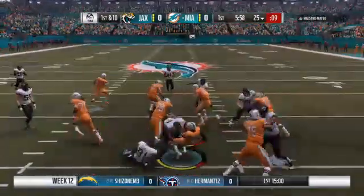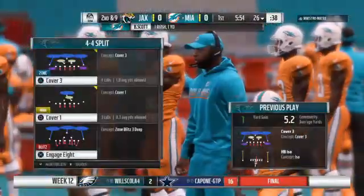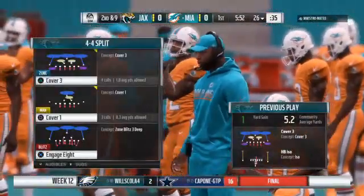Boston Scott, his first carry. And he'll get this one up to the 26. Credit him with a 1-yard gain there to make it 2nd and 9.